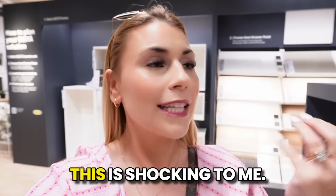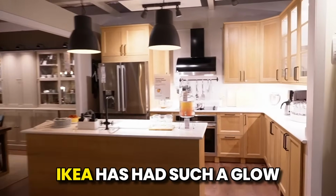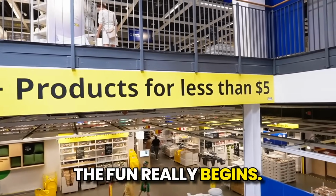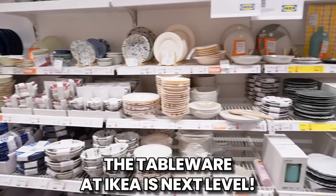Am I even in IKEA? This is shocking to me. I'm actually so impressed with all of the lighting options. Wow, IKEA has had such a glow up since I was here last time. All right, this is where the fun really begins. IKEA just does baskets so well. The tableware at IKEA is next level.